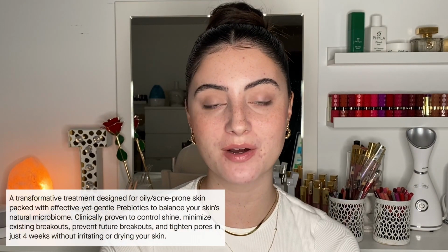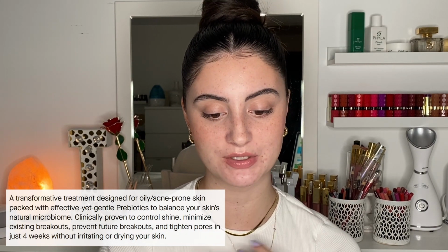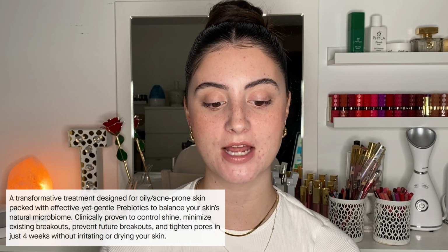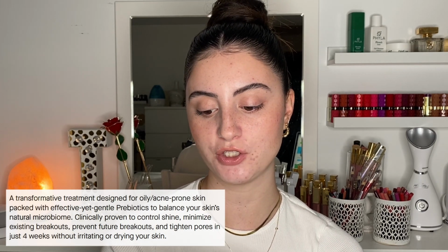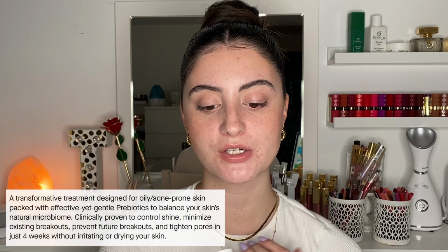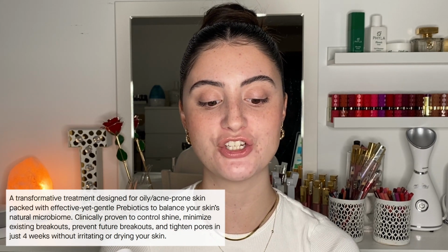So let's look at the overall claim right here and then we'll get into my thoughts. This is supposed to be a transformative treatment designed for oily / acne prone skin. I have very acne prone skin, but I am more dry. It's packed with effective yet gentle probiotics to balance your skin's natural microbiome. Now this part I did like, and I do find that this product does a good job at balancing out the skin and not over drying you out.